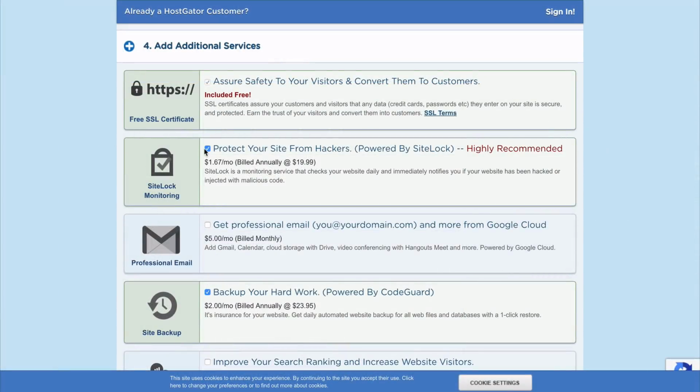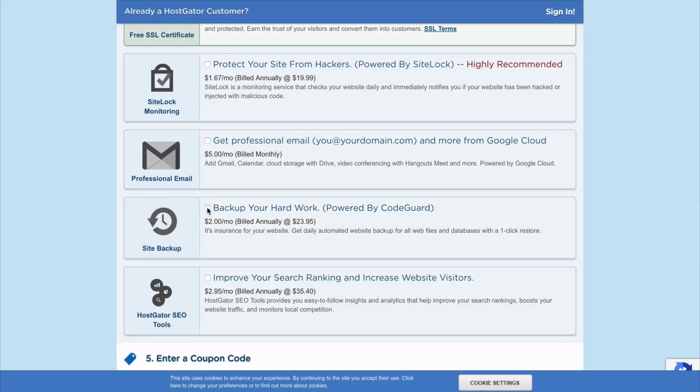Next, you'll see it's added on extras here, so you want to uncheck these as you don't need them.